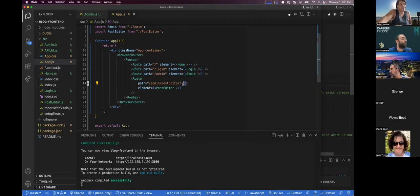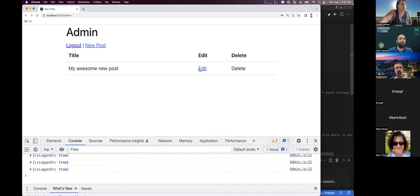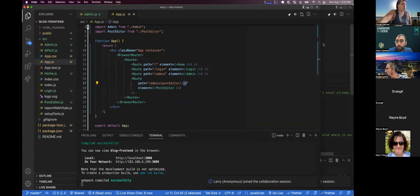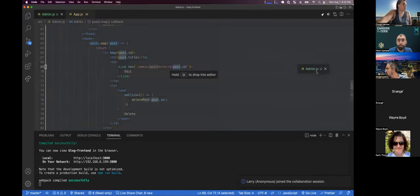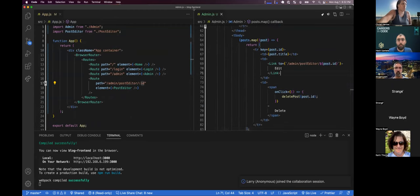Is there something in post editor that's handling that parameter? Not yet. So how come yours went to the post? It just went to new post. Okay. I'm going to try and leave both of them up if I can. Let me stop and repull there just to make sure everyone's following.